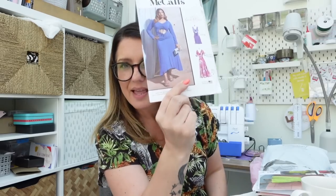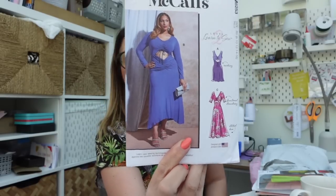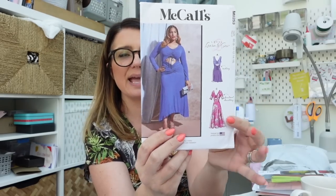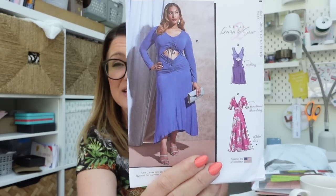Next, let's talk about what I've been buying. The first thing I'll talk to you about is the patterns that I've been purchasing. Now, I have purchased a few patterns here. The first one is this McCall's M8253, and this was inspired by the Sewing Bee again. It's one of the patterns that was featured on there by Tony, and I just really loved it, and I really love this long sleeve version. I think it looks great in a plain. So I purchased it and I'm going to have a go at making it, and I think it's lovely. So that is that pattern.